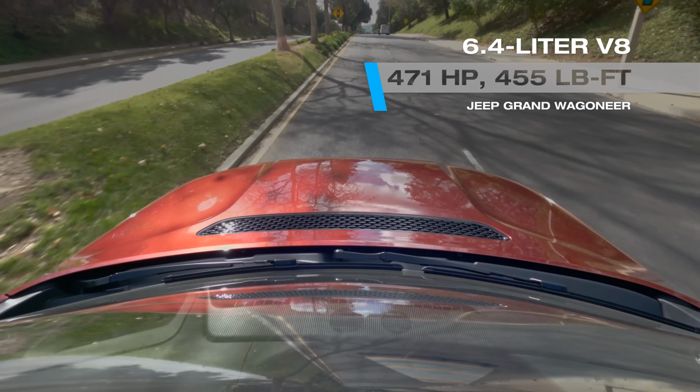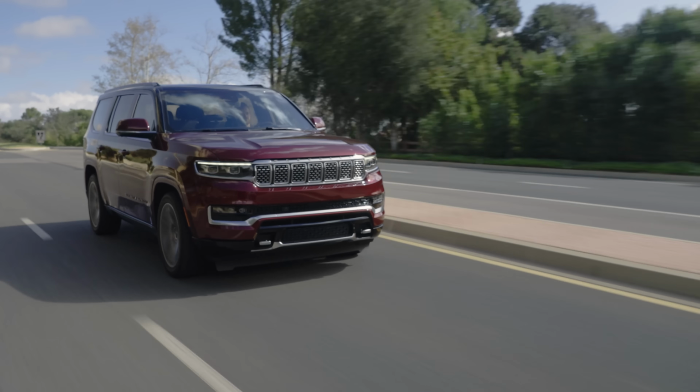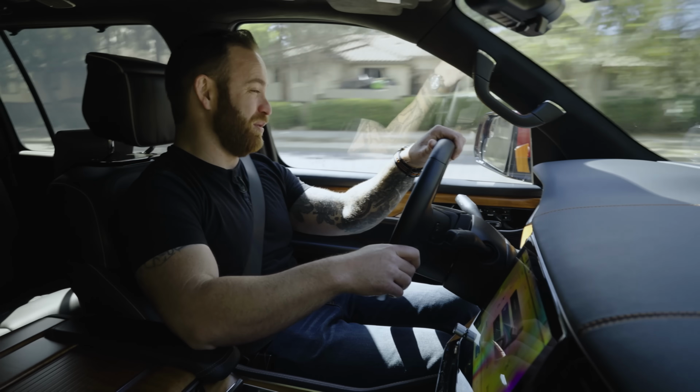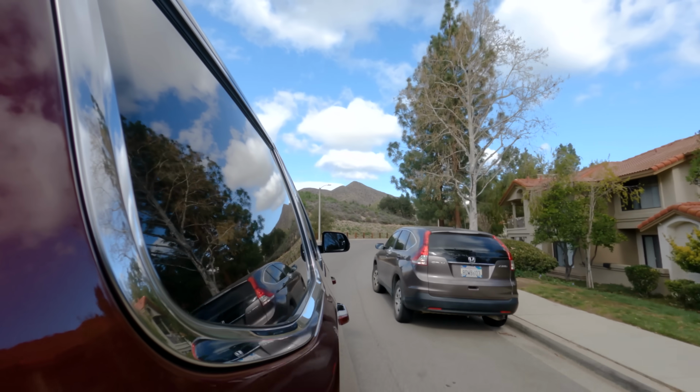But this one's got the 6.4 liter V8. The standard Wagoneer has the 5.7 liter, and the 6.4 liter V8 is really powerful. Punchy too. With the 8-speed automatic transmission, you have no problems with passing power on the highway.